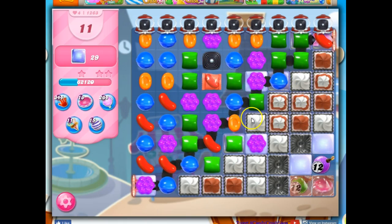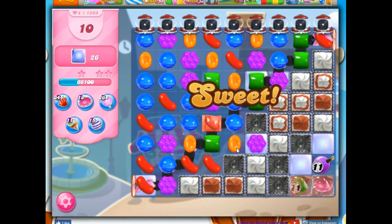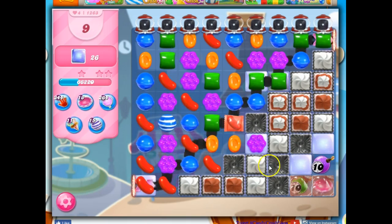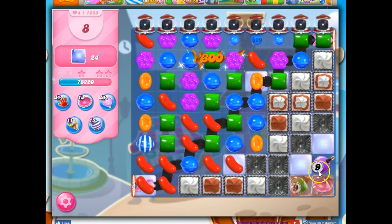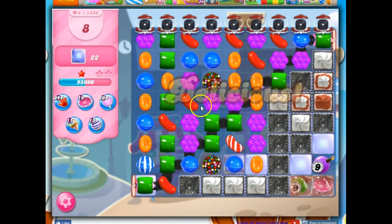I think that most of these levels require some luck and some skill in order to complete them. Do I make a wrapped candy here, a stripe here, a wrapped candy here? I kind of like the idea of this stripe because I'm trying to reach over to this corner here. I got another color bomb. Oh, I got 2 color bombs. So that's where that luck comes in.